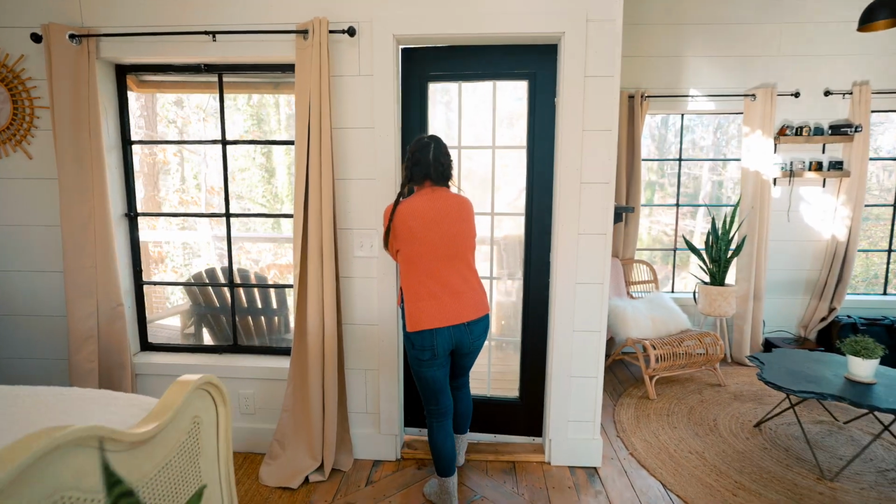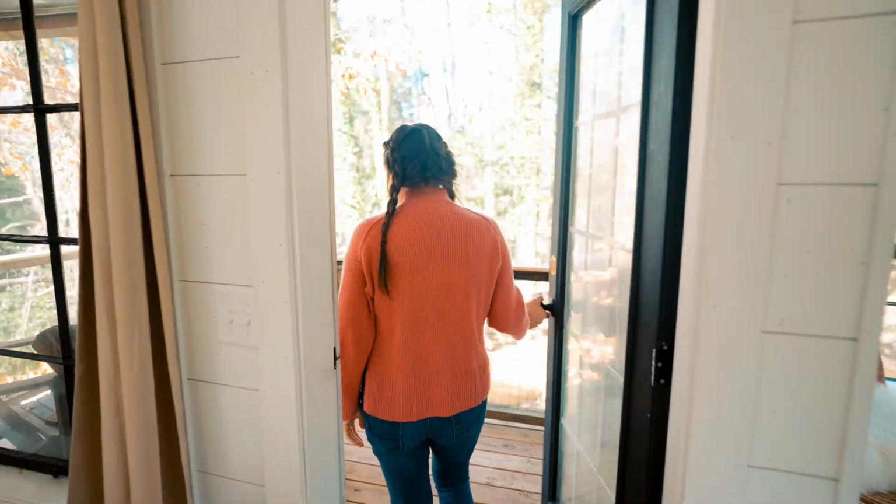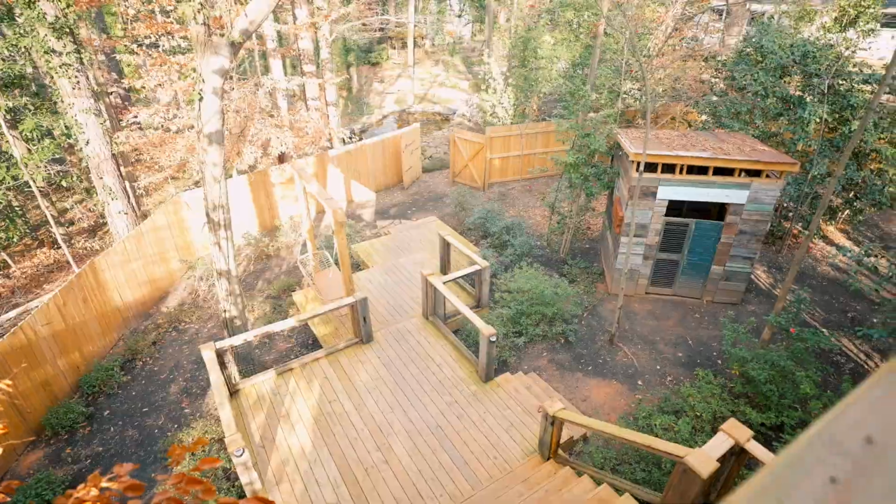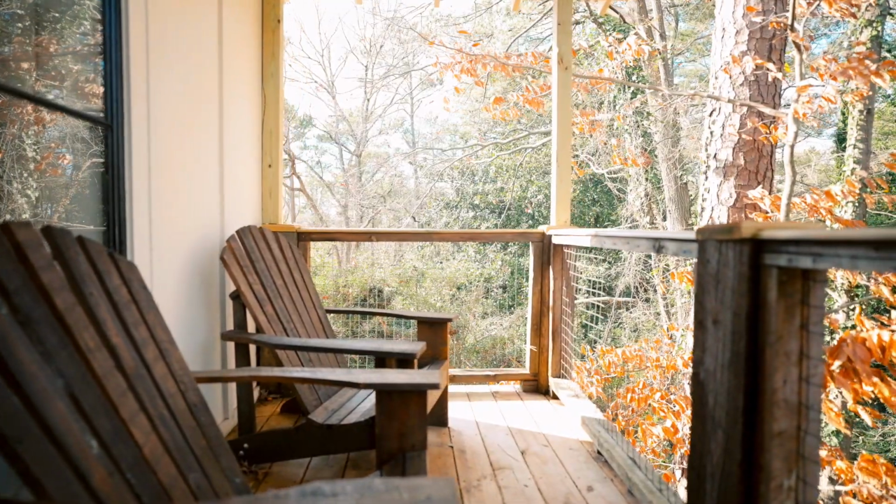But we're not done yet. If you see this door over here, you can walk out into your patio area. You walk out here, you have a great view of your whole property, and you can sit out here, chill out with some coffee, and enjoy your morning.